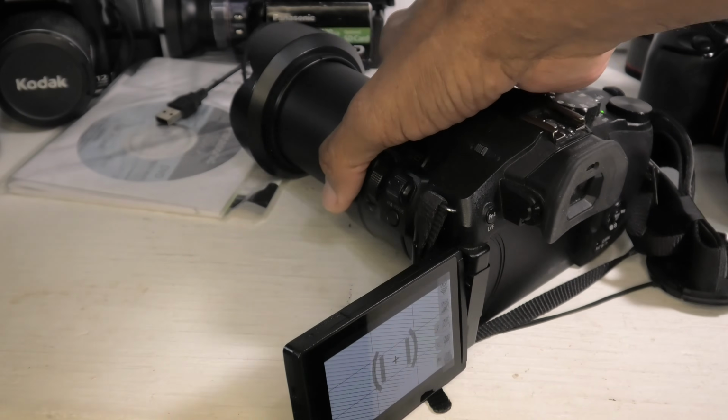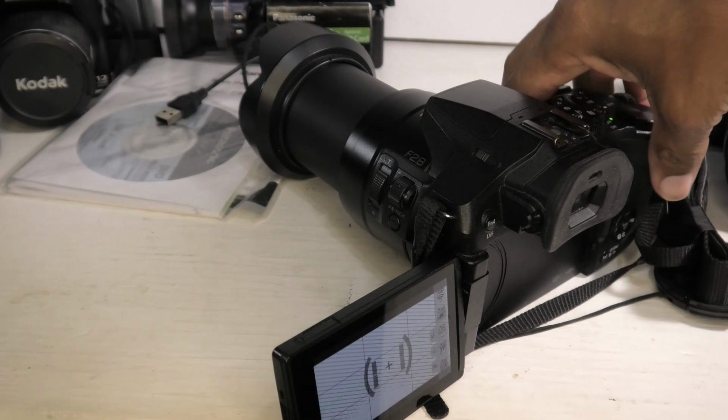4K 30 is good enough, 30p. This could be your camera.